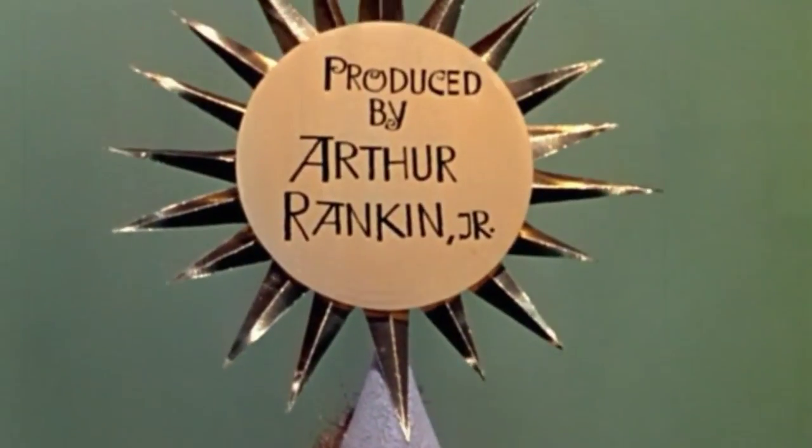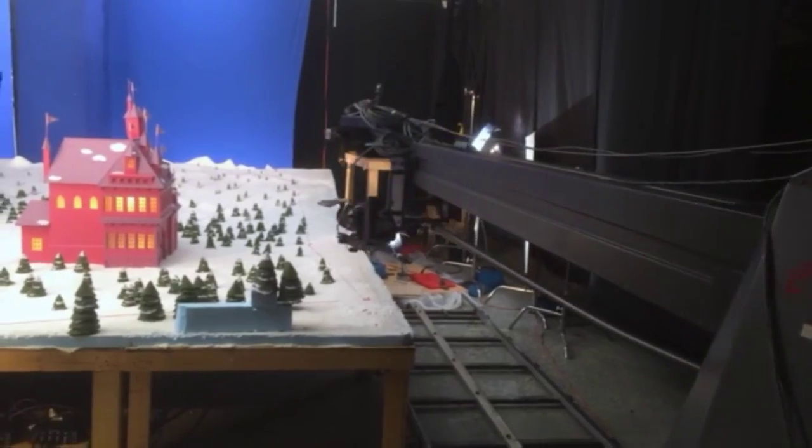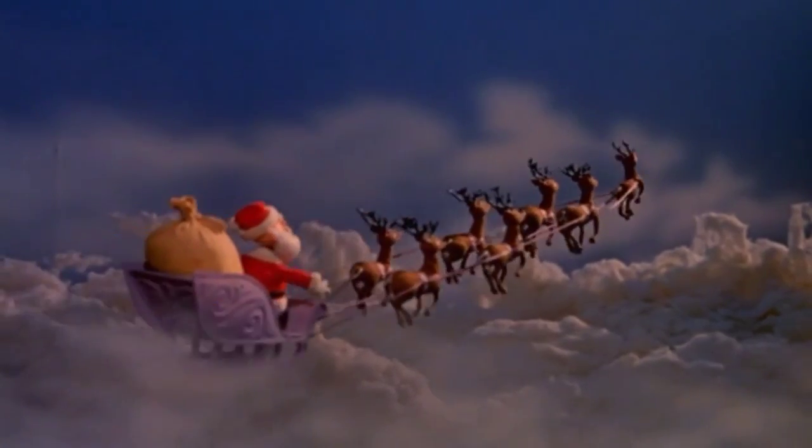I think the work that Rankin Bass did in the 60s is kind of a point where things changed, and so a lot of people who work in stop motion today or have since then, that's a point of reference. The animation for its time was outstanding. It was really revolutionary. When it initially aired, it blew people's minds.